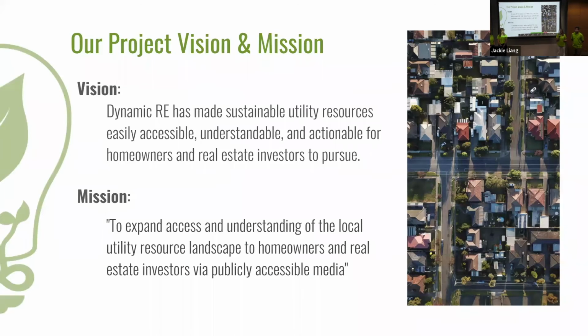And so our vision looking ahead into the future is that the Dynamic RE project team has made sustainable utility resources easily accessible, understandable, and actionable for homeowners and real estate investors to pursue. And our mission is to expand access and understanding of the local utility resource landscape to homeowners and real estate investors via publicly accessible media.